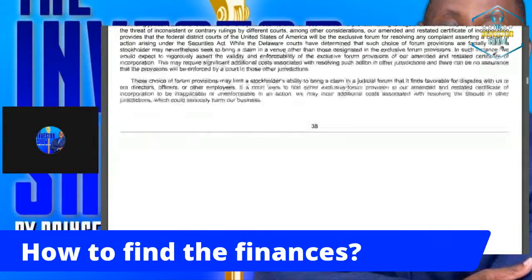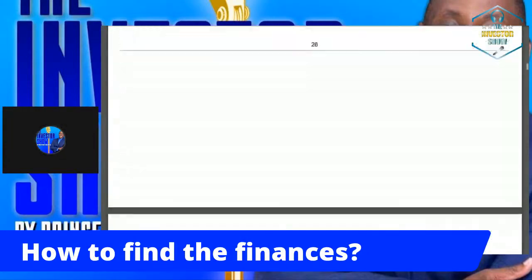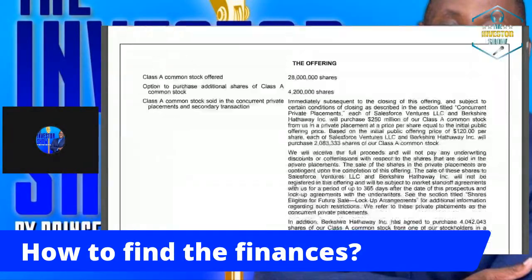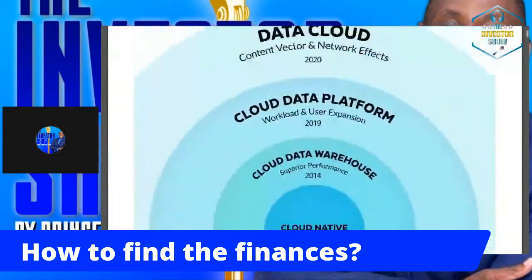I'm looking at this IPO and I'm like, what's so special about it? Who is the competition? What do they do? Who's backing them? What are their customers? What do their finances look like? How much money are they making? What is the momentum? All the good stuff. And as I scroll to the top here, you're going to be able to see that.